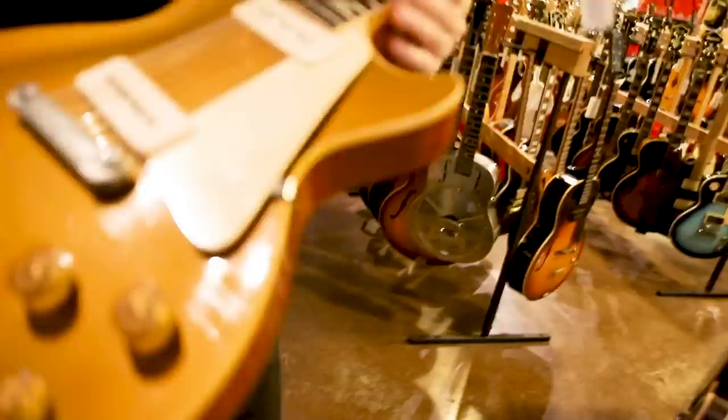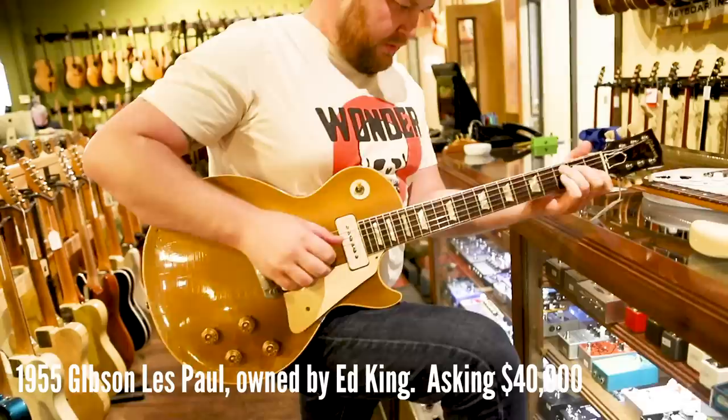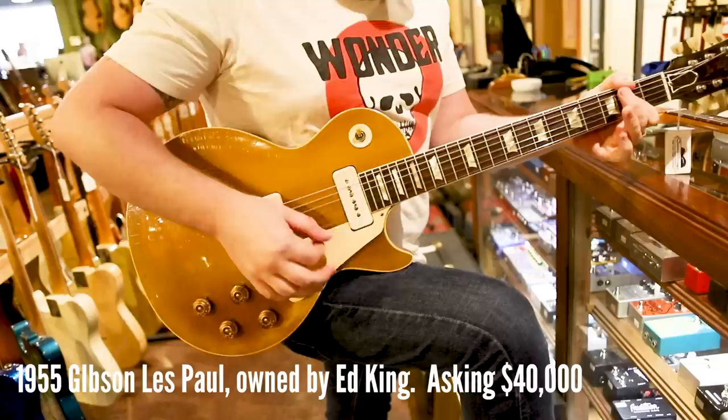Like the best guitar I've ever played, period. Hands down. This is Ed King's '55. Yep. I mean, it's incredible. It's super resonant. When you knock on the guitar, it's as loud as playing it, like the pickups. It sounds so good. I mean, it's otherworldly. Yeah, how is it on weight? It feels like about 8.5, 9. Go play it. Cool.